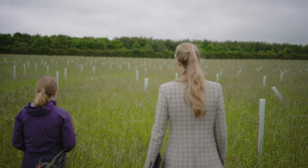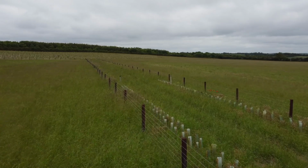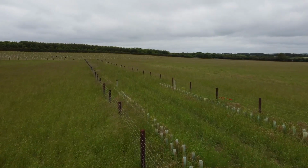So we've created a variety of biodiverse habitats, including grasslands. You can see the hedgerows and the woodland in the background there as well. This is all generating biodiversity units, and these are available for local developers to purchase these units as offsetting to their developments.